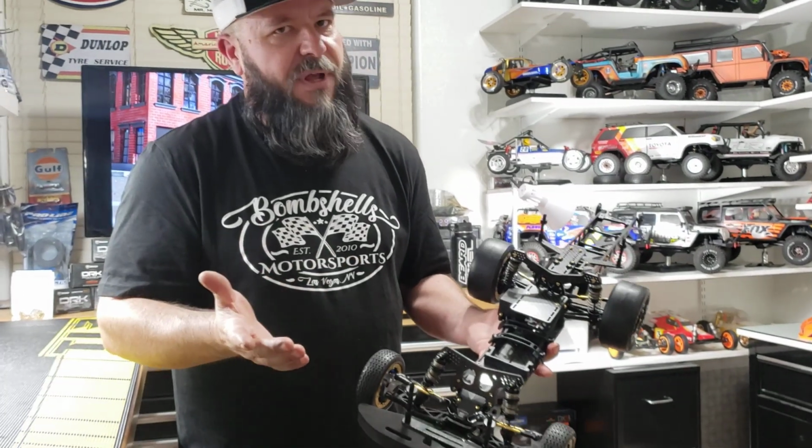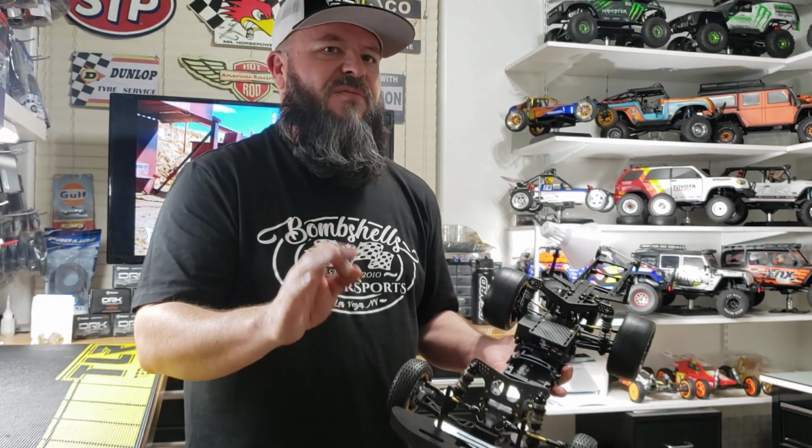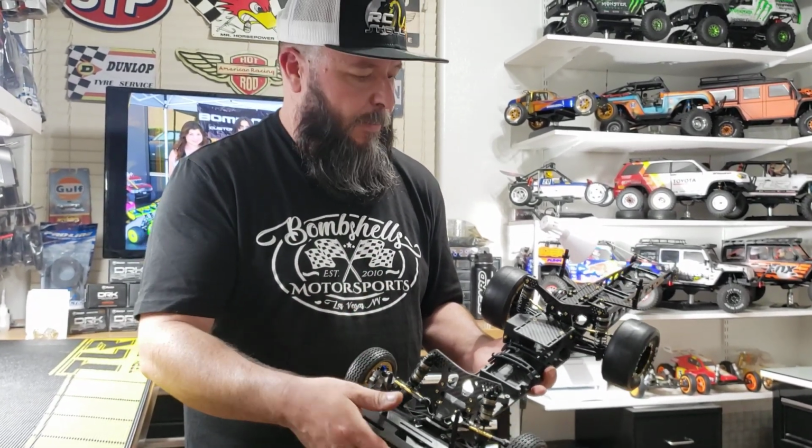Yeah, it's around $100, but they are sure nice. The 2mm head is exchanged for a 2.5mm head, unstrippable. Very, very nice, lightweight and durable.